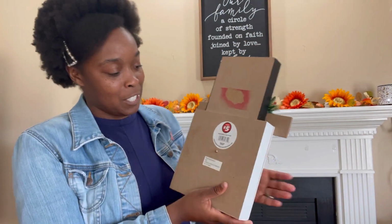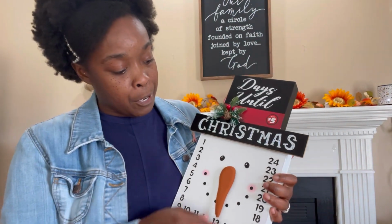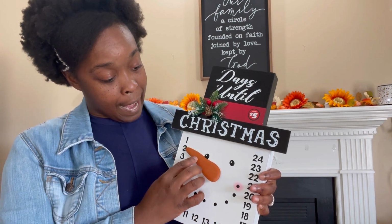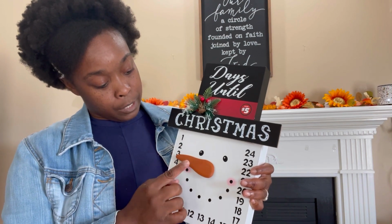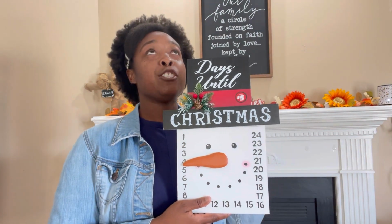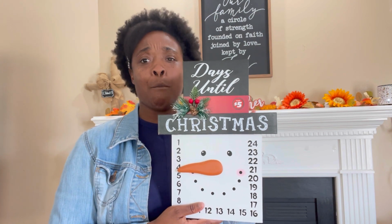What you really do is just you tighten this bolt in the back and when you tighten it up some, you're able to, like a clock, count the days down and it'll stay. I just got to tighten it like that. Go to 1, 3, and 4. But it was $5 and the actual snowman set that I have, the lady that I purchased it from, she paid way more for it.